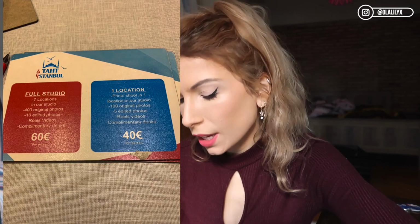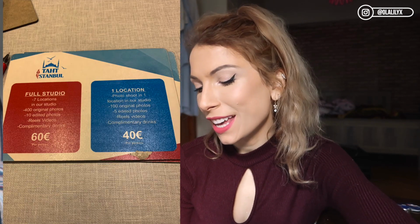Wait, let me check. Yes, the cheapest package is actually, I'm looking at my phone because yesterday I was there and I have taken a picture. So the cheapest package is 40 euros. If you want to get pictures at 7 locations in the studio, then that's 60 euros, and that's per person. So you can't even split with your friends and get like 50-50. But then the cost starts to build up.